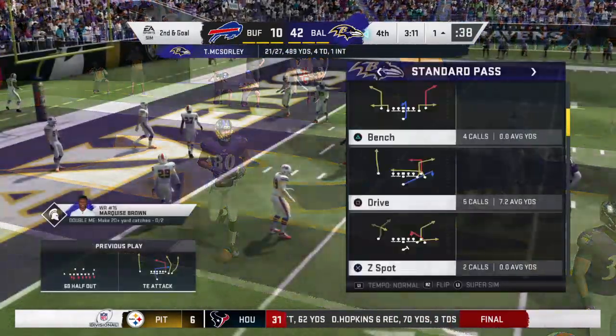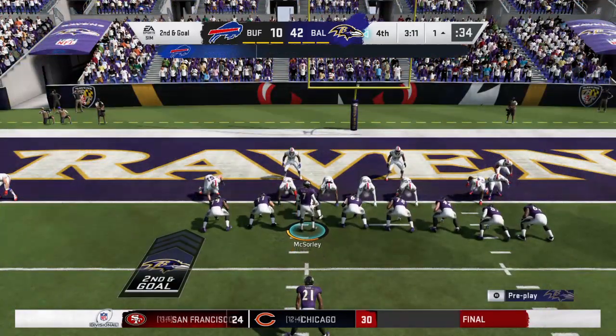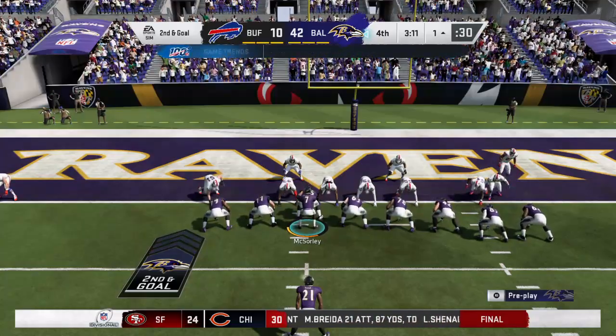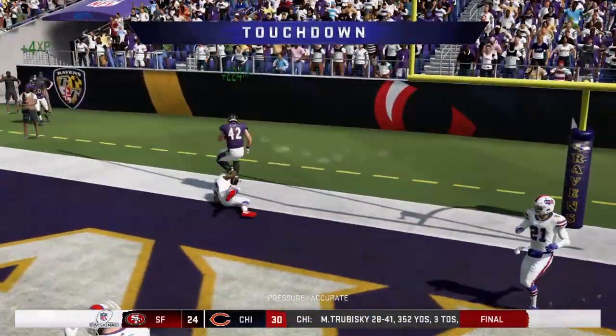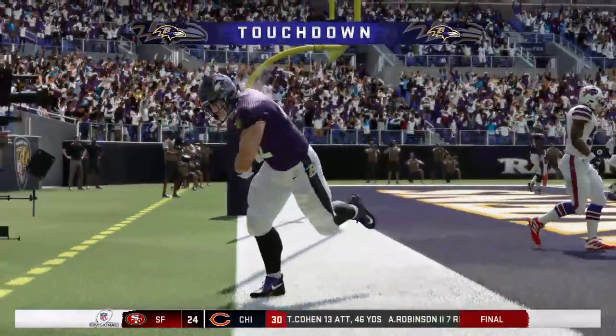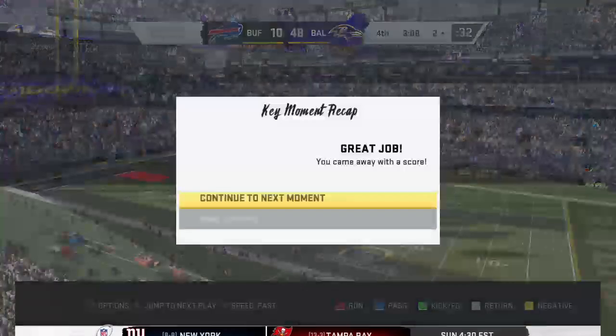Now a throw to the end zone on first down, but it winds up incomplete. One man in the backfield, that's Ingram on 2nd and goal. Throwing is McSorley. Got a man, it's caught for a Ravens touchdown. It's the fullback there to make the grab as his guys.